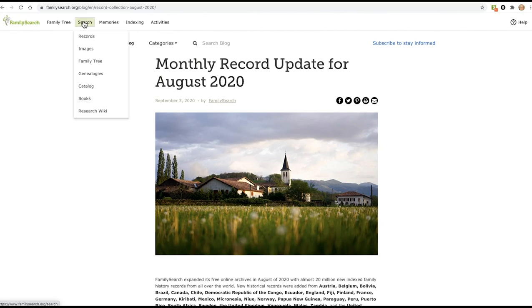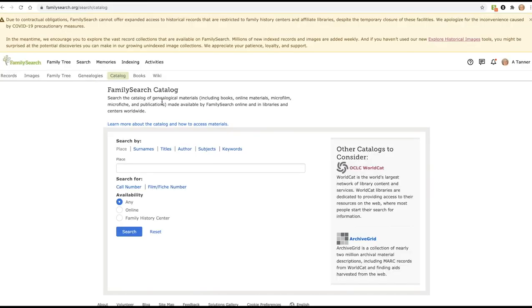search. The second one that I want to talk about is the catalog. You can search the catalog by putting in a place and find the records. This is a good place to start and see what records are available in the location that your family lived. That's the catalog.